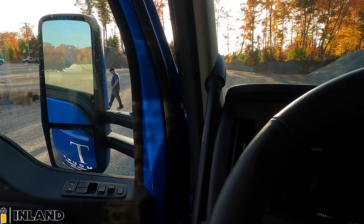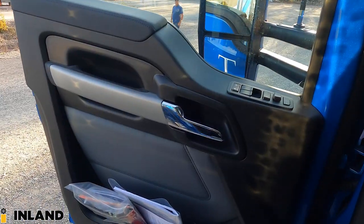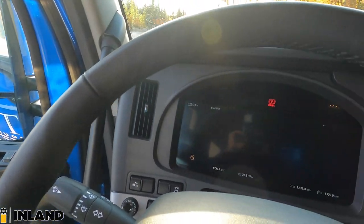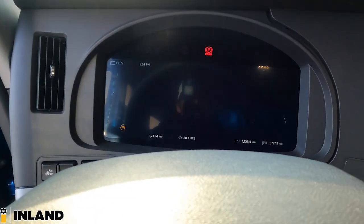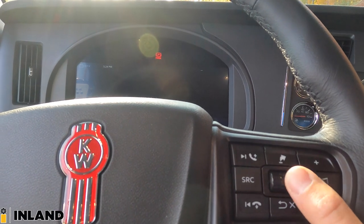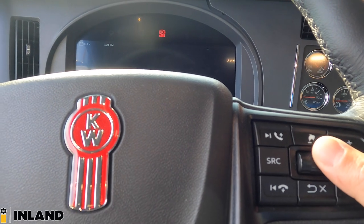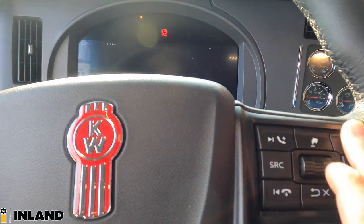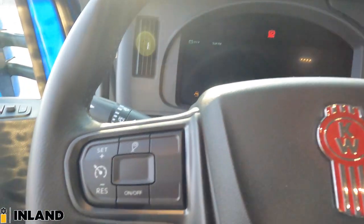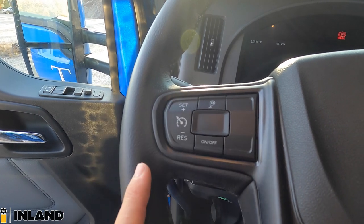All right, so inside the truck here, we have the Vantage interior in the gray trim package. So you gotta love that. That is a really nice mix-up with the blue. And then here is the digital display. So the keypad right here, as far as the joystick goes, if you want to call it that, you can operate that with your thumb to see more gauges or less gauges. And then you have your forward, back, answering your phone, your radio controls. Over here, we have cruise control, on, off, your set and resume buttons right there.